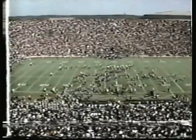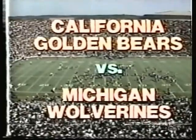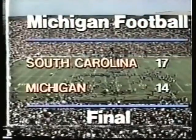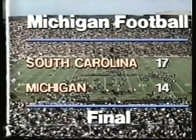Be sure to join us next week as the California Golden Bears travel to Ann Arbor to take on the Wolverines. Once again, today's final score, South Carolina 17, Michigan 14.